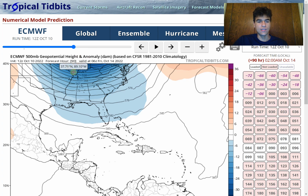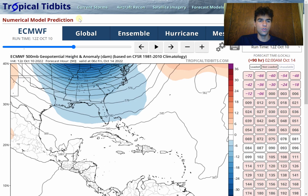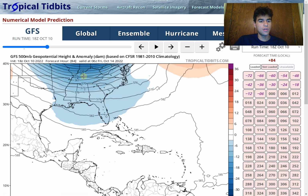the lower levels of steering flow, we're going to see that there's going to be a ridge just to the west of it that's going to try to steer the storm southward, and this trough won't really be strong enough, and in fact will only help this storm move a little bit further southward before it can move northward. And the GFS model pretty much agrees with that.